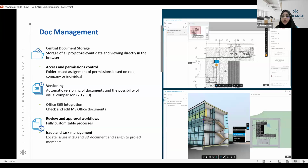Then issues and task management, which is most important. And when I say most important, it means that whatever clashes or coordination we are talking about, your coordination is going to be on the cloud. Any coordination or issue locations you are going to handle will come under issues and task management. So you can create issues, you can assign that particular issue to someone, you can also create a watcher out of it.